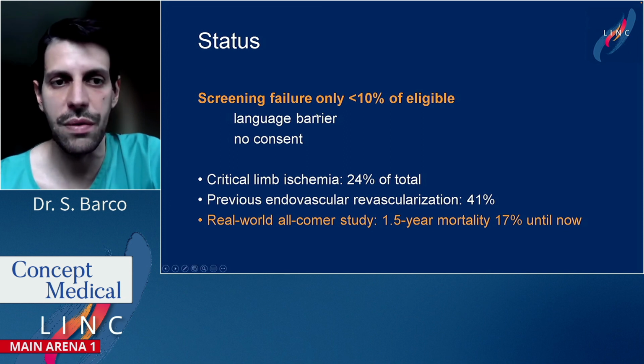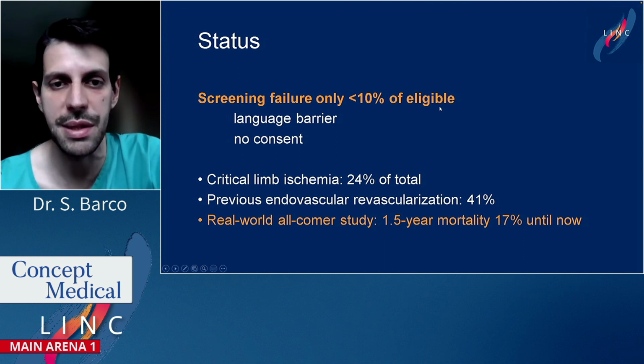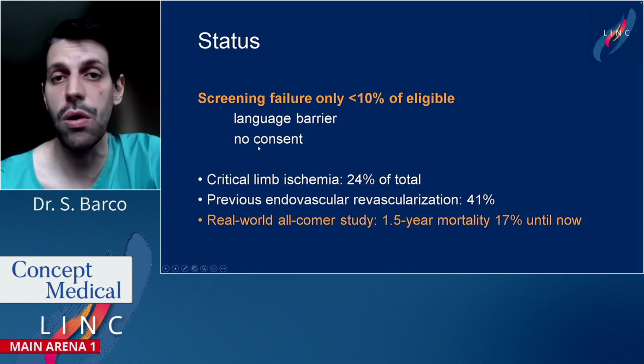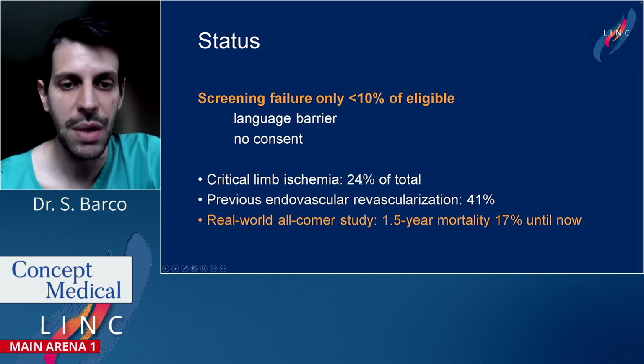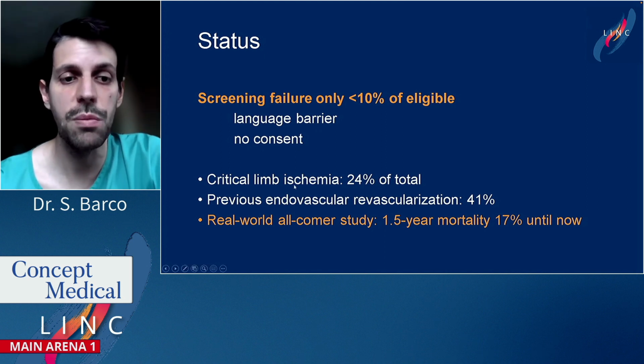You can see here the general characteristics of the study population. First, I would like to emphasize that screening failure was only 5-6% of eligible patients. It's really a real-world trial with consecutive patients. The main reason for not enrolling patients was the language barrier, so the patient was not able to provide informed consent, or just didn't want to participate. In this group of 537 patients, we had 24 patients with critical limb ischemia and 41 patients who received prior endovascular revascularization.